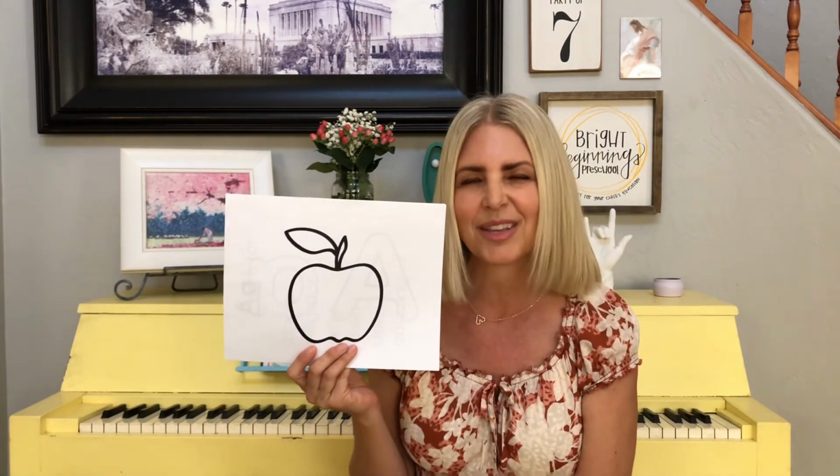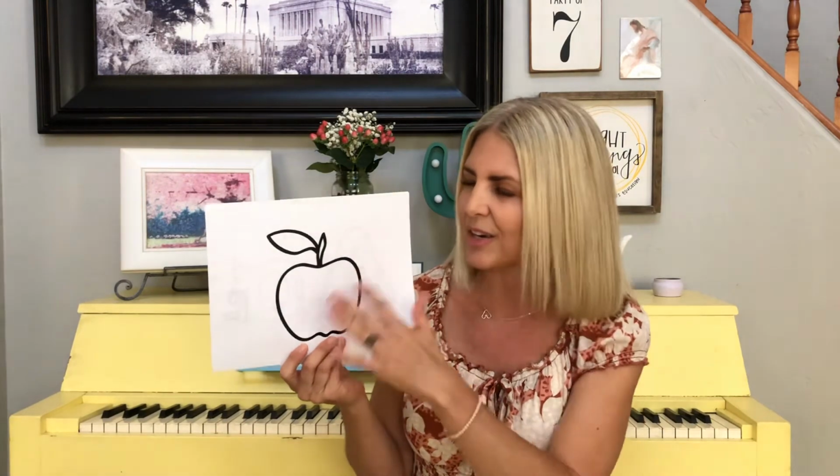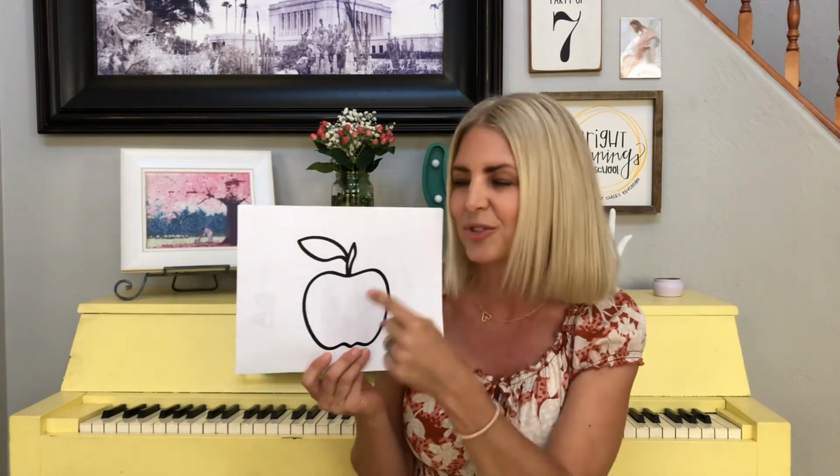Sometimes they don't want to color it. They feel like they want to do it at home, and that's fine. Sometimes they want to color it and add lots of details to it. And I also give them permission if they really want to scribble, that they can scribble right here.